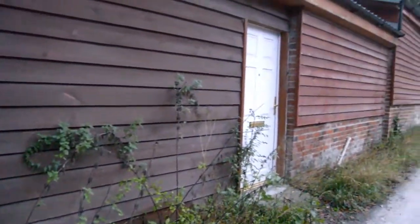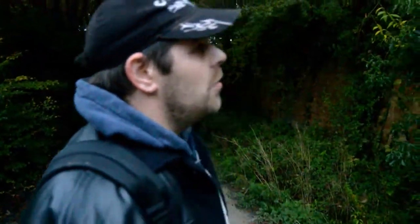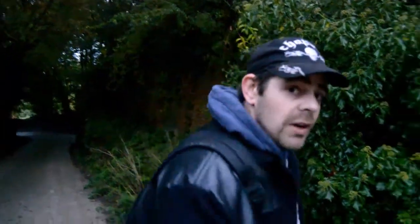Sadly, these ones have been a bit destroyed due to this monstrosity being built next to it. Somehow, I mean, these kilns are about a mile away from my house. I've grown up with these since I was a little kid, they've always been here. I do remember there used to be a metal canopy to come over these, just over here. And things change, don't they? They built this monstrosity next to it, but yeah. So we're going to have a little venture inside and see what they're like.